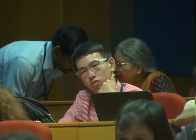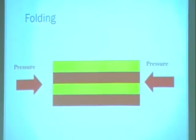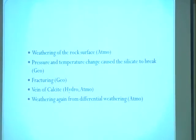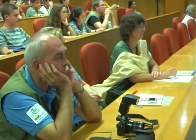And here in this slide you can see the process of subduction in which one plate is pushed underneath another. And in this slide you can see the pressure exerted from both sides. And next, the weathering of the rock surface, that is due to the role of the atmosphere and rain that are directly related to the atmosphere.